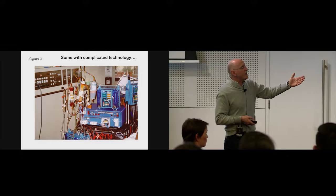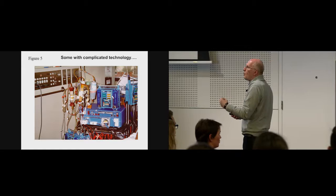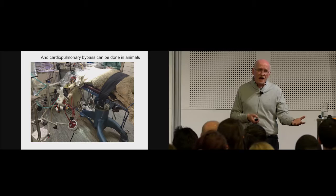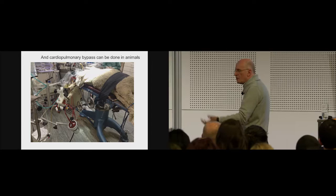And you can see that significant technology can come into place. And again, this is fascinating stuff. This is cutting edge stuff. It is available stuff. But there's no way you can be in a position to set the question about this kind of intervention without working together. We can put animals on cardiopulmonary bypass. This is an anesthetized intubated sheep on cardiopulmonary bypass. And we can ask some of these questions that I've talked about in human beings also in animal models in order to better understand the physiology, the pathophysiology, the molecular biology consequences, and so on.